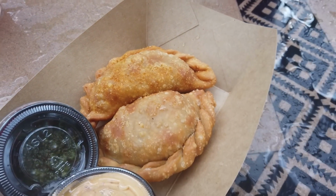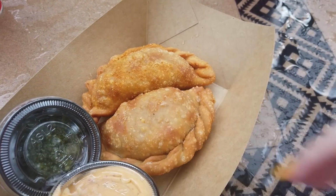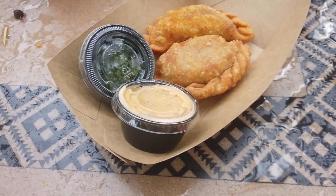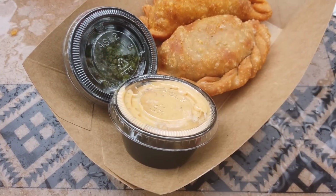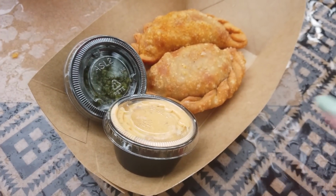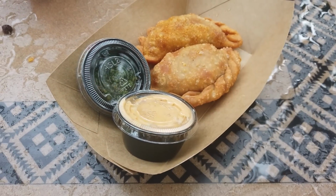So this is the fried dough filled with spiced potatoes and vegetables. That's the spiced potato hand pie. And then you've got sauces with it. You've got a coriander chutney and a harissa mayo with aioli. Aioli and mayo, all the same thing. Aioli's just fancy mayo. These both sound very good to me. I'm excited. You've picked a great choice.